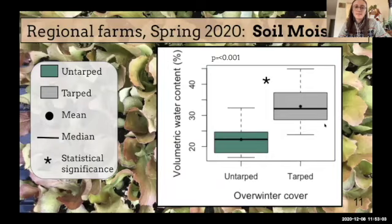And this helps us make sense of the data that we collected from our regional farms. So this is a box plot, and this is how the rest of my data is going to be presented. So I'm just going to take a moment to make sure we're all looking at the same thing. So box plots show the distribution of the data. So within these colored boxes are the middle 50% of the data. The black lines are the median and the black dots are the mean. Anytime I found statistical significance in a difference between the treatments, there's an asterisk with an associated p-value. The untarped or the cover cropped plots are always going to be green, and the tarped plots are gray.